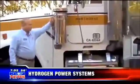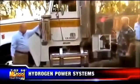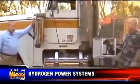road. What's the benefit to the truck owner? The truck owner here can save about $10,000 per year on fuel if they're running about 100,000 miles per year. Which is nothing for a truckie.